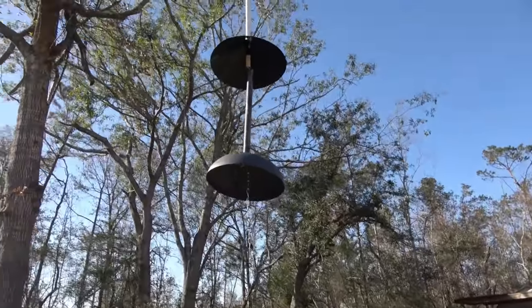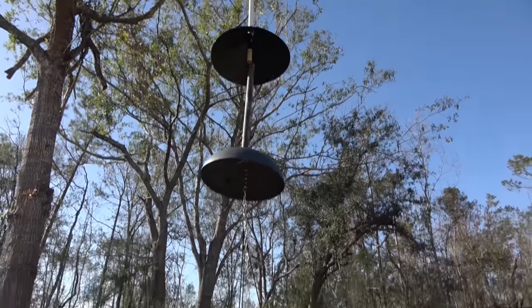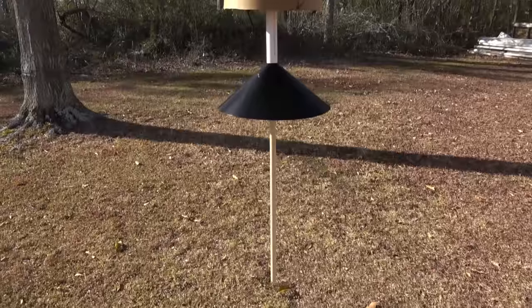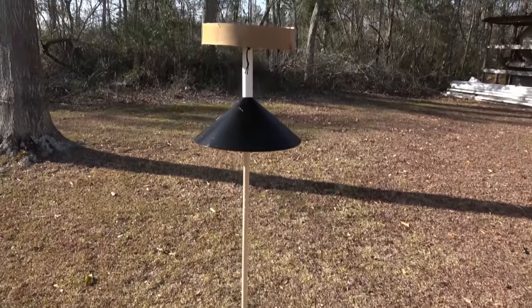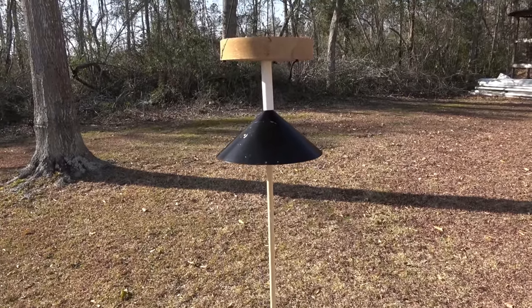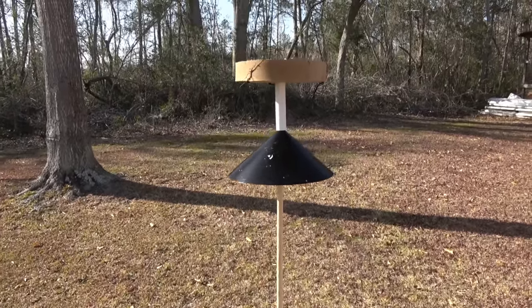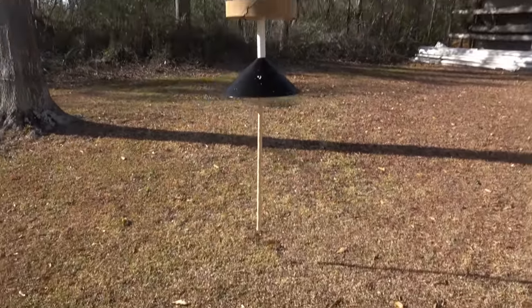So we know a single baffle did not work sliding down the PVC, the rope. Let's see if a single baffle will work going up. I think it will. The bottom of that baffle is right at 47 inches, so I don't think they're gonna be able to jump to it, and even if they do, they're not gonna be able to hang on, so I think it's gonna work. Let's see.